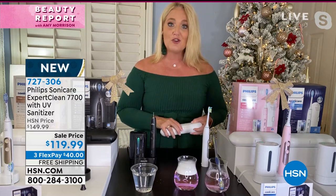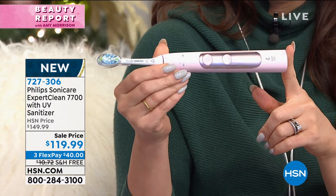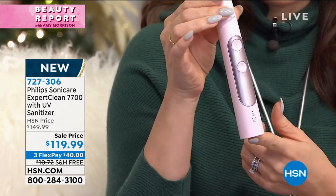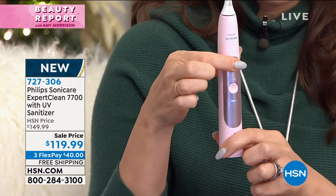But that charger does last such a long time. And if you're using gum care mode, you're going to brush around your entire mouth and then you're going to come back and it's actually going to change its amplitude and frequency and allow you to run it specifically along your gum lines. So it's going to massage your gums. It is the coolest, best toothbrush.